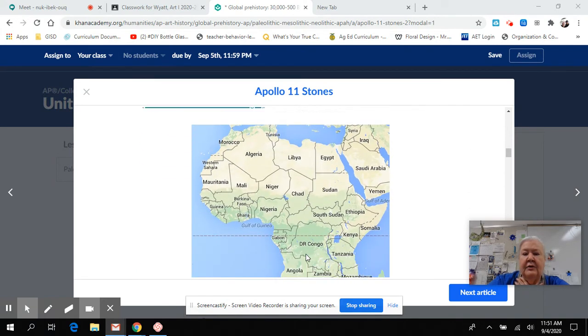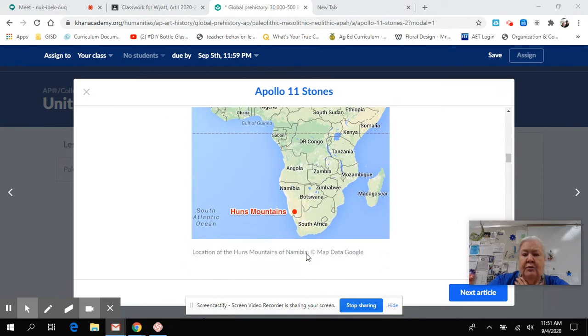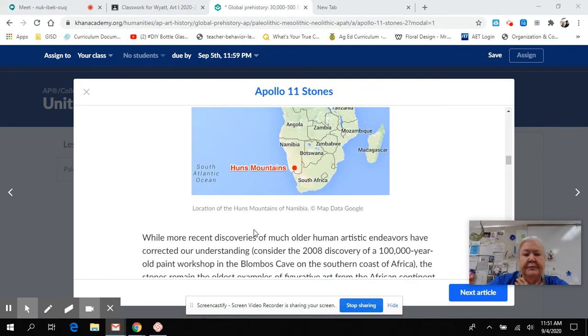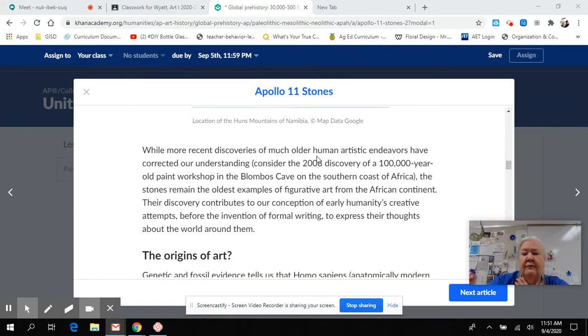Now, here is a map of Africa. It shows you where the Huns Mountains are right here, and it shows you where Namibia is. While more recent discoveries of much older artistic endeavors have corrected our understanding, consider the 2008 discovery of a 100,000-year-old paint workshop in the Blombos Cave on the southern coast of Africa. The stones remain the oldest examples of figurative art from the African continent. Their discovery contributes to our conception of early humanity's creative attempts before the invention of formal writing to express their thoughts about the world around them.